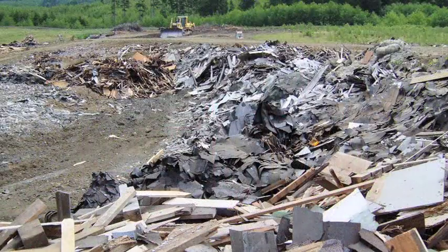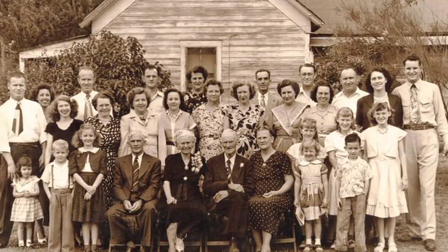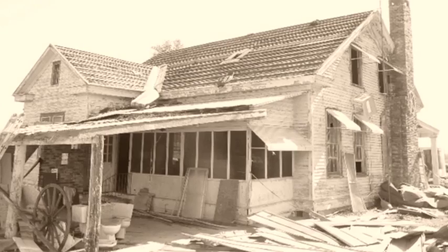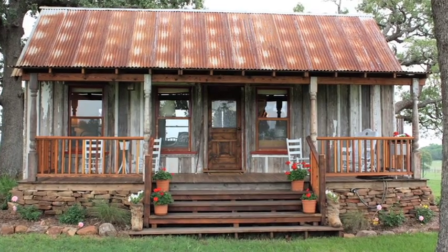But we forget the story each building has and holds. More importantly, we forget that most of the materials from older structures are still in great shape and can be reused to create something new.